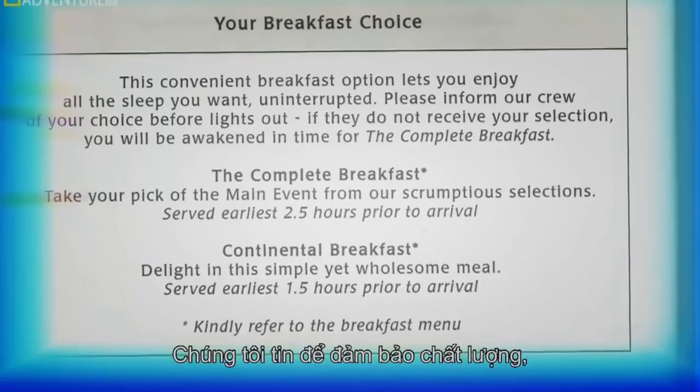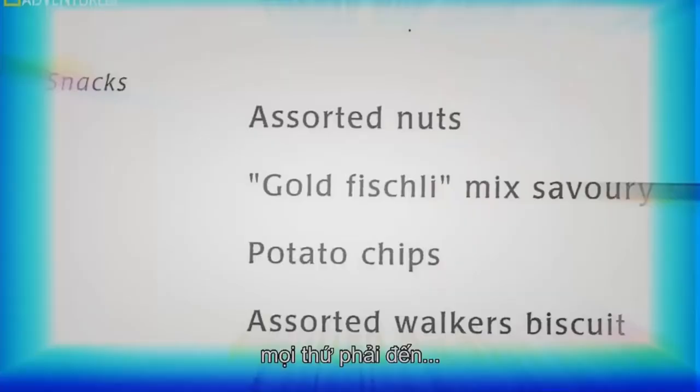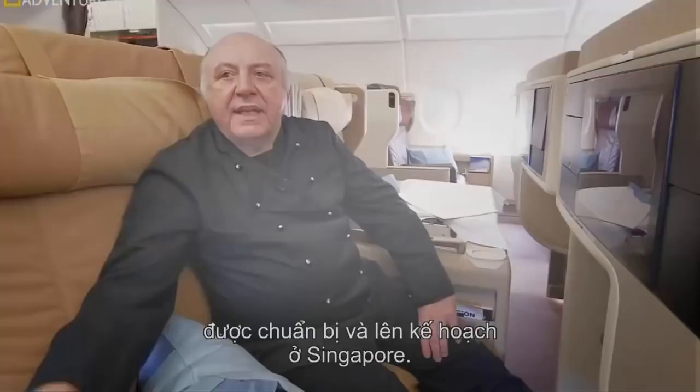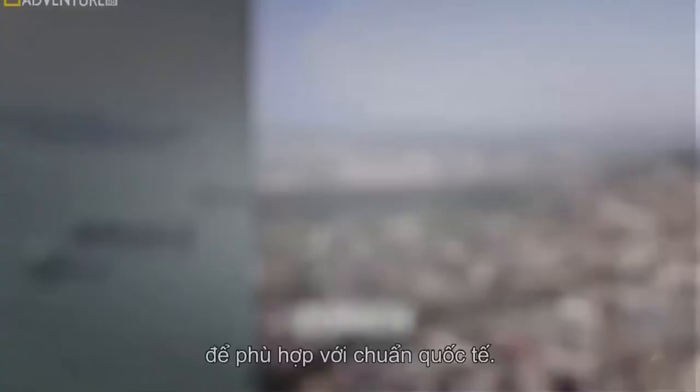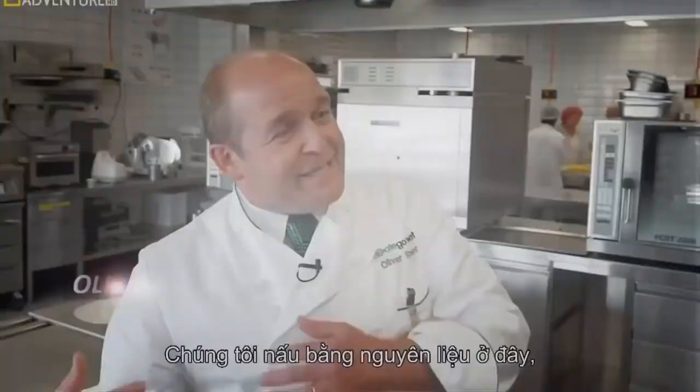The in-flight menus start life at Singapore HQ. We believe in order to ensure our quality standards, everything has to come from a centralized office. Food and beverage concerns is actually prepared and planned in Singapore. But every dish is translated to suit internationally available produce. So we have to create it here with our ingredients here. That's the challenge here.